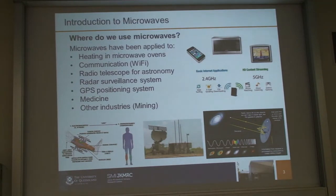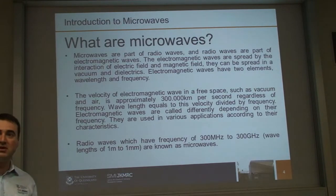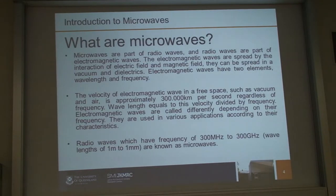And we can see that microwave technology is slowly being introduced in the mining industry as well. So what are microwaves? Well, microwaves are part of radio waves, and radio waves are part of electromagnetic waves. Electromagnetic waves are spread by the interaction of the electric field and the magnetic field, and they can spread through vacuum and different dielectrics.